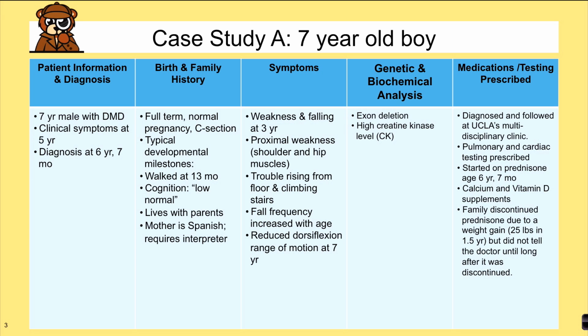He also is taking calcium and vitamin D supplements, because bone strength is negatively affected by steroid use, and also in children who don't jump and run and play. They have less force on their bones, so the bones don't grow to be as strong. The family also decided on their own to discontinue steroids for this child, and I'll discuss a little bit more about the implications of that in a subsequent slide.